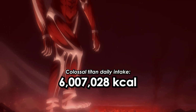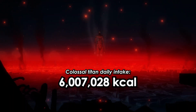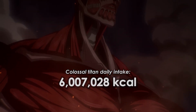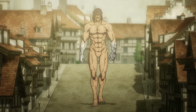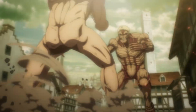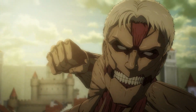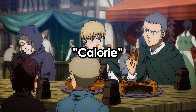The Colossal Titan, on the other hand, consumes an otherworldly 6 million calories per day, which means they would need to eat 2 people's worth of daily food intake every single minute. Keep in mind that these are conservative estimates, as in they are calorie intakes under normal conditions. These titans go out of their way to put their bodies under extreme stress and intense physical activity, so the numbers might be 1.2 to 1.5 times the value. Now, calorie is a unit of energy, which in SI is measured in joules.